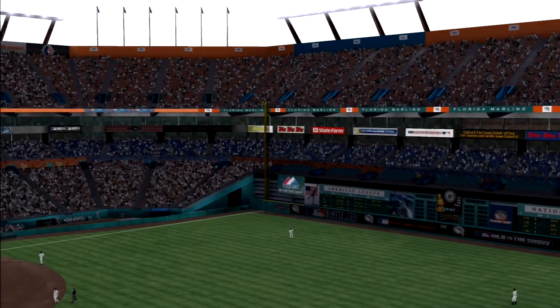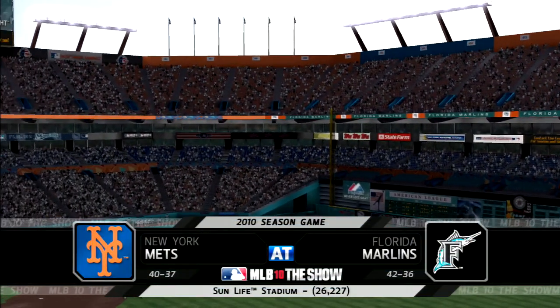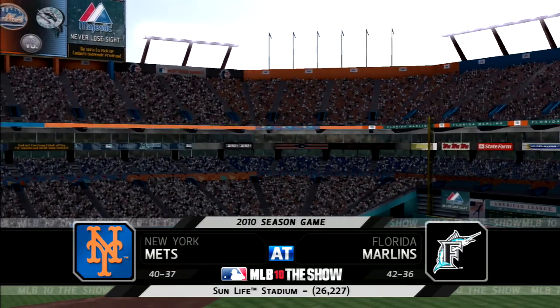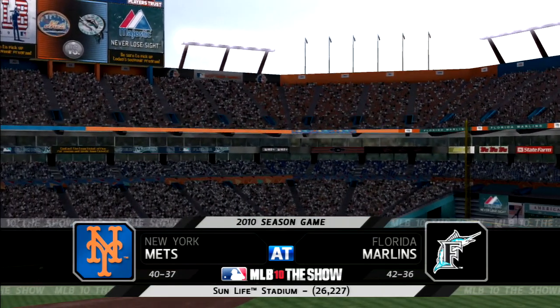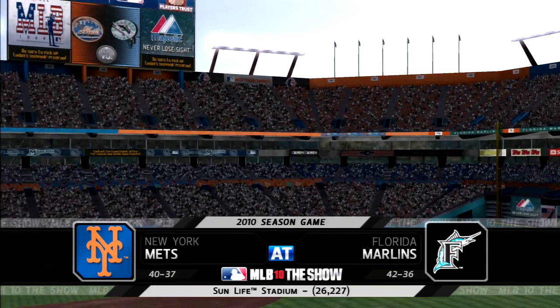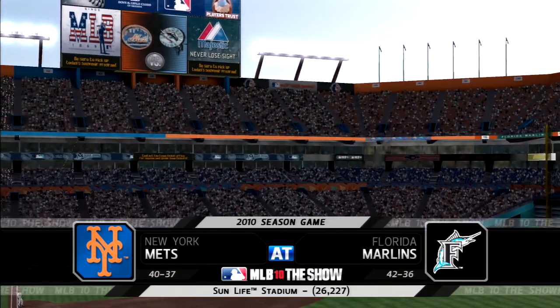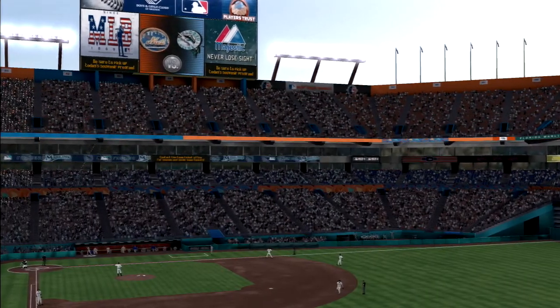On a humid night for baseball, MLB The Show welcomes you to the Sunshine State. Miami, Florida, the site for this edition of Major League Baseball. Tonight, a couple of National League Eastern Division teams get ready to face off, as it'll be the New York Mets taking on the Florida Marlins.